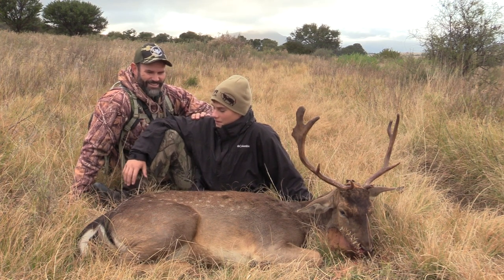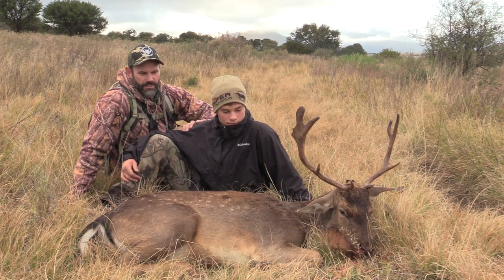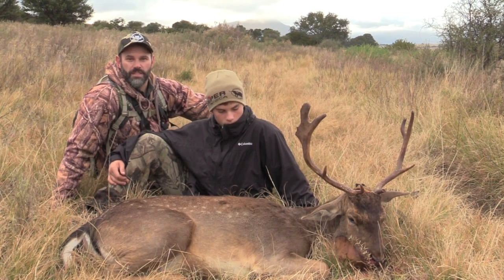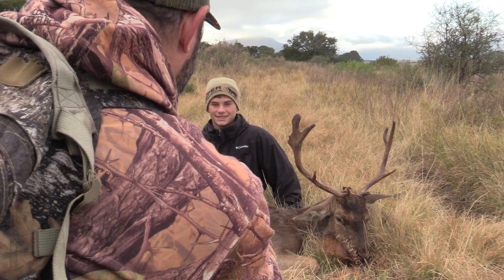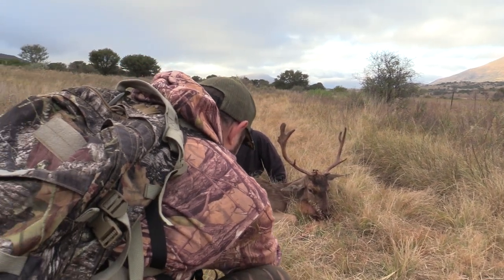Well done. It's a nice stag and nice coloration. A little bit more on the darker side. It's post-rut, so the bigger stags look like they've kind of moved off, and it's more the younger stags hanging around the females. But nice meat and nice stag nonetheless.